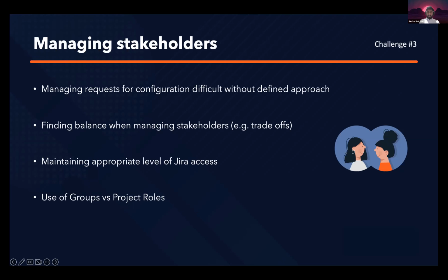And as a Jira admin, you need to ensure that you're A, meeting the business requirements, B, ensuring that the users are kept happy in terms of usability and how the site is maintained. And also with users, you need to ensure that the appropriate level of Jira access is given. With this comes the question of groups versus project roles and which to use.